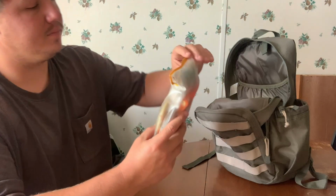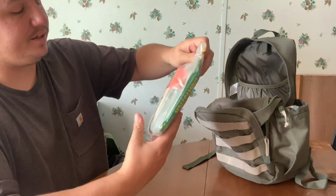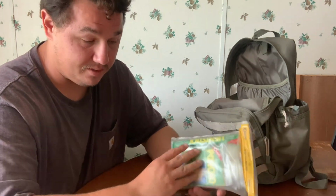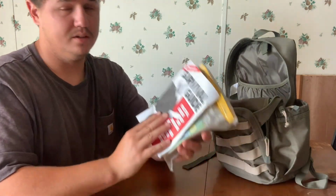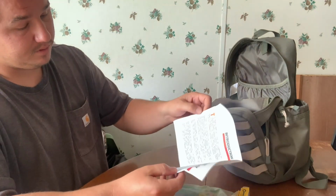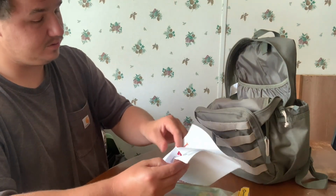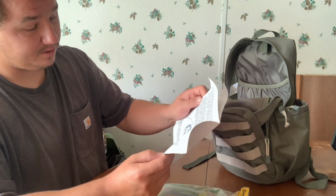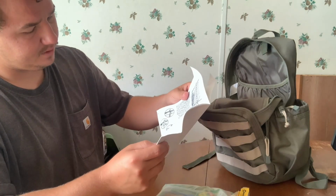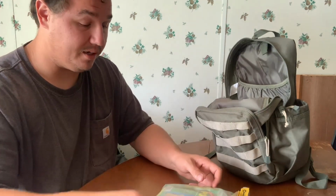I got this from my aunt, who was running a garage sale, and this was there, and I bought some other stuff, and she just gave me this. This came with it, so I'll keep these two together. Survival guide. Probably not super. I mean, the survival guide's actually pretty good looking at it now. So, definitely gotta keep that.